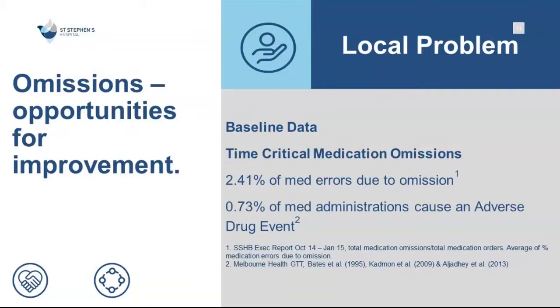So our baseline data showed that 2.41% of medication errors were found to be due to omissions. And a review of the literature revealed that 0.73% of medication administrations cause an adverse drug event. Now this might not sound like a big number, but when you consider that almost 1 in 100 times that we give a medication to our patient may result in patient harm, then this becomes something we want to improve.